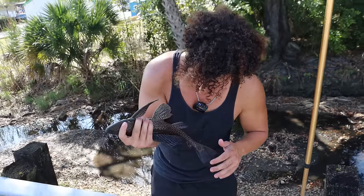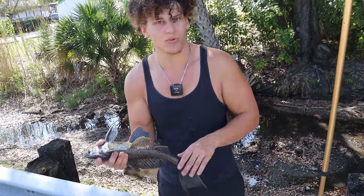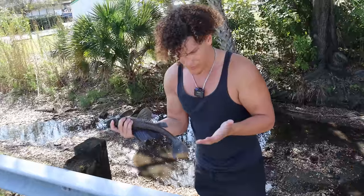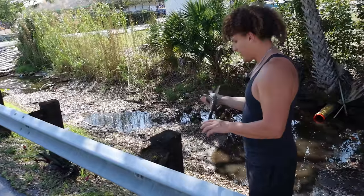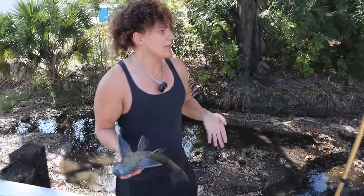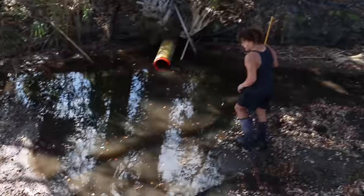This pleco has blood all over it. Oh God, the leeches are tearing him up, but we're gonna get him back in the creek because we really can't do anything with this pleco. I don't wanna risk Big Mama's health by adding in some wild caught fish we haven't treated. So I'll just get him back in the water on that side of the channel where he'll be able to find some more water to run off to. Right back into the puddle.